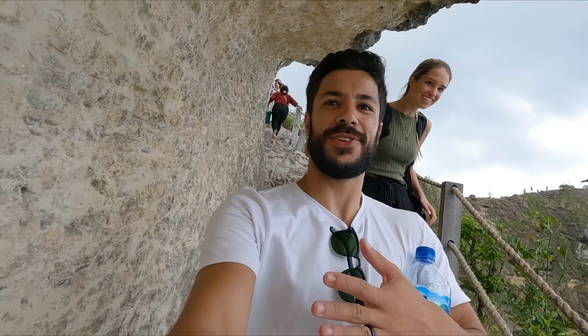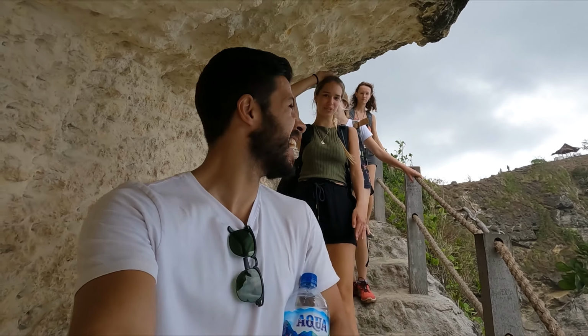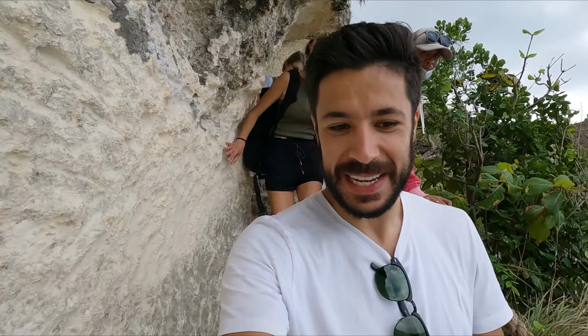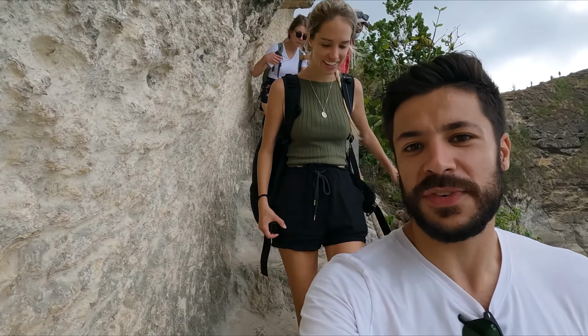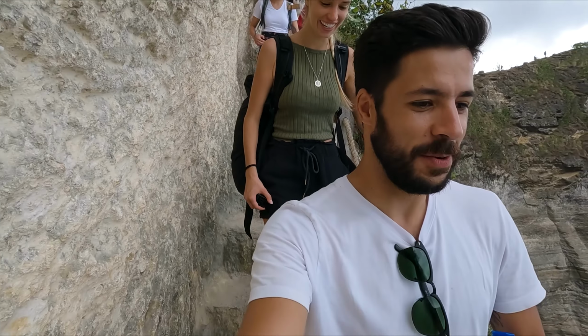How cool is this? You literally got to walk through a half cave. Mind your head though. I'm just missing it. I can't really stand up straight. Apparently the locals here on Nusa Penida actually carved this out so that tourists could get to the beach easier, as beforehand there was not really a way to get there. But I'm so glad that they actually made stairs here, because if it was anything like our previous video, that would have been a nightmare. Dead. Yeah, it would have been death.